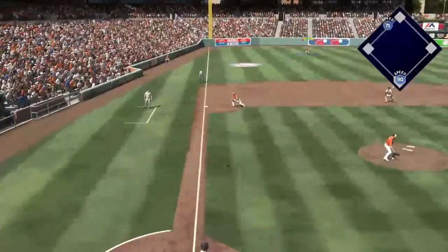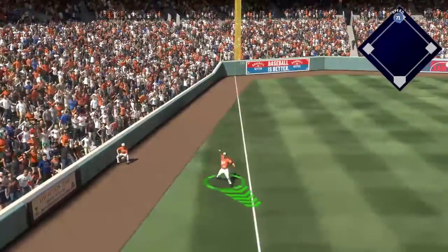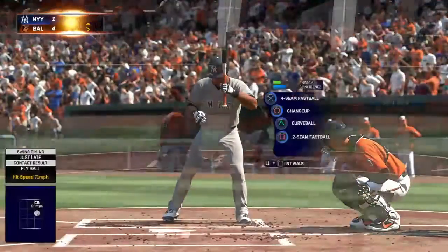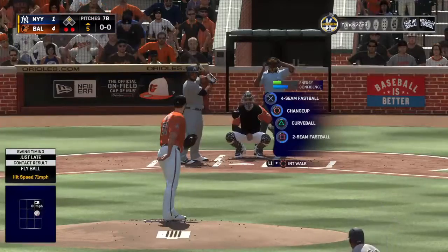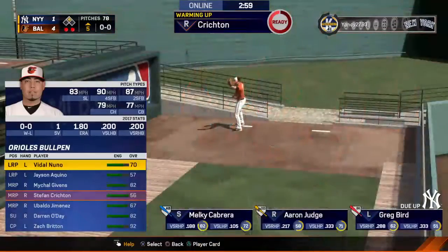Here's the pitch. A little late on this one as it's lifted the other way down the left field line. Kim is there, and he'll bring this one in. And no tag at second. He'll head back there with 2 away now. Ready for another shot now, Melky Cabrera. It's been an 0 for 2 effort for him to this point. And now time is called, and the reliever is warm out there.